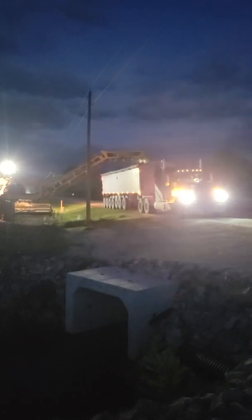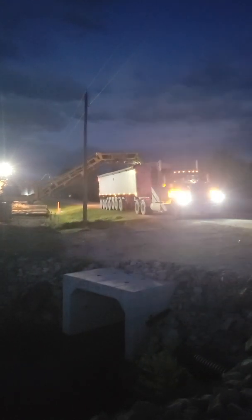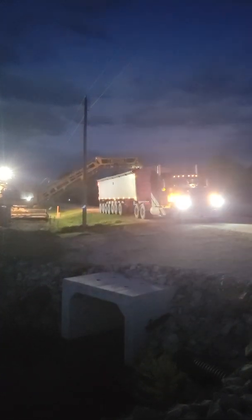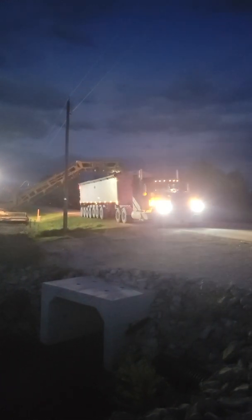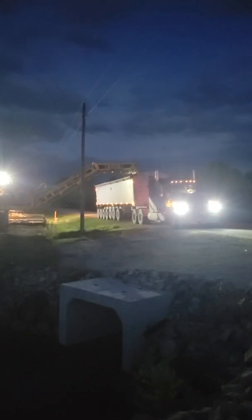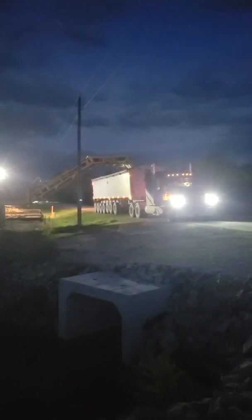It's kind of hard to see because it's dark and they're loading in the dark, but it's going along fairly slow, fairly gently, and that truck's getting loaded as we speak. And now what they're going to be doing is making sure that everything's lined up right as they continue to load.